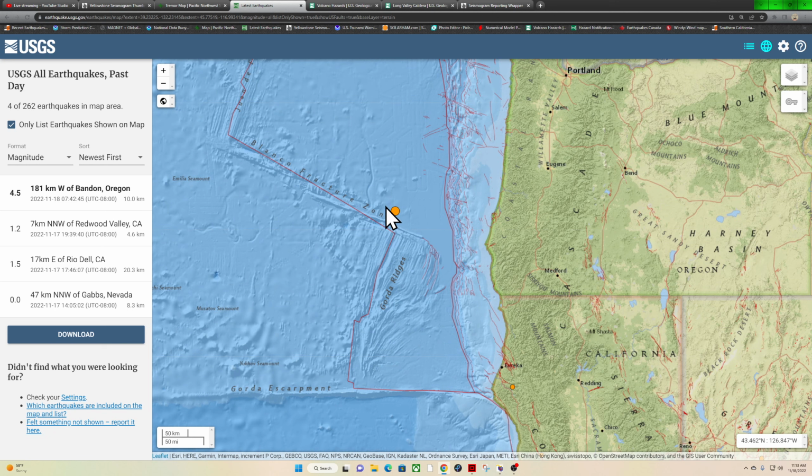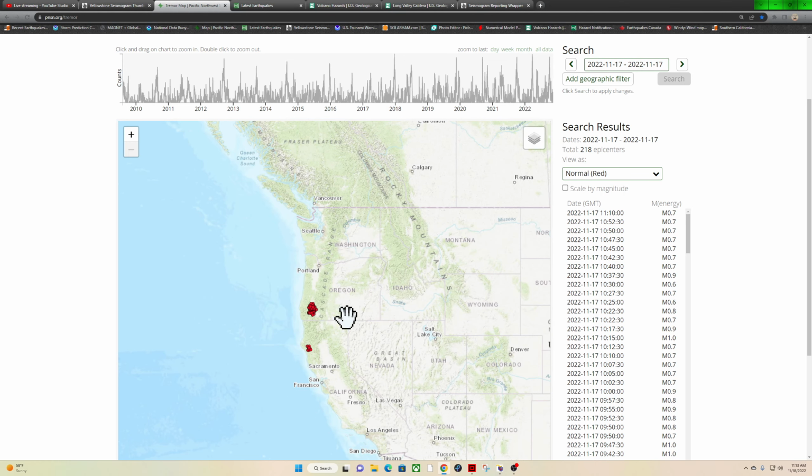4.5 there in the Blanco fracture zone. So depending on what the tremor looks like today, we may see some further activity in that area. This is from yesterday. Remember, 218 epicenters of tremor.